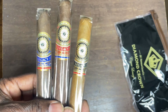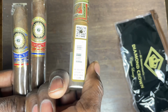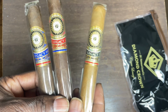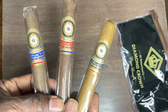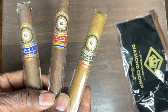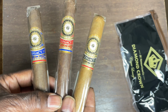The first one we're going to try is the Connecticut. We're going to do that one first, an Epicure size, which is my favorite size. So yeah, that's my haul. My delivery. My special surprise. The Perdomo Legacy by Nick Jr. Let's find it out, Junior. Thank you, Perdomo.